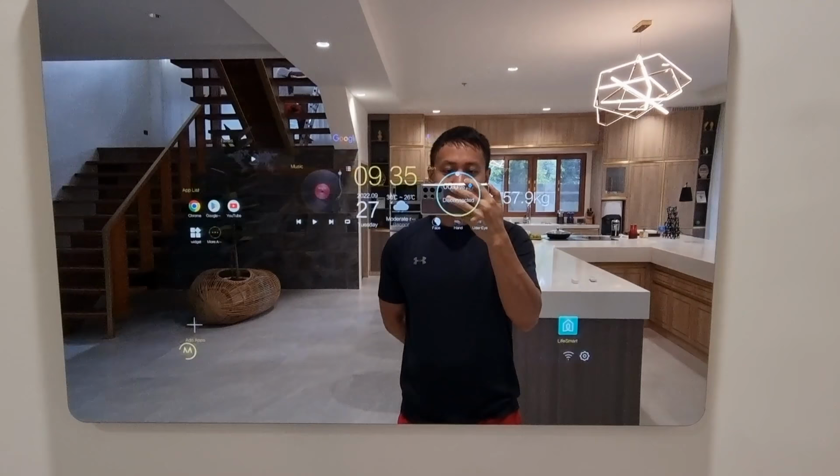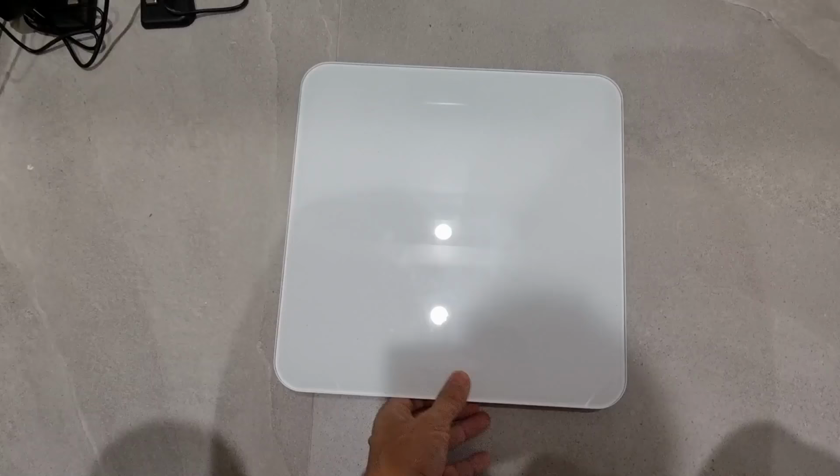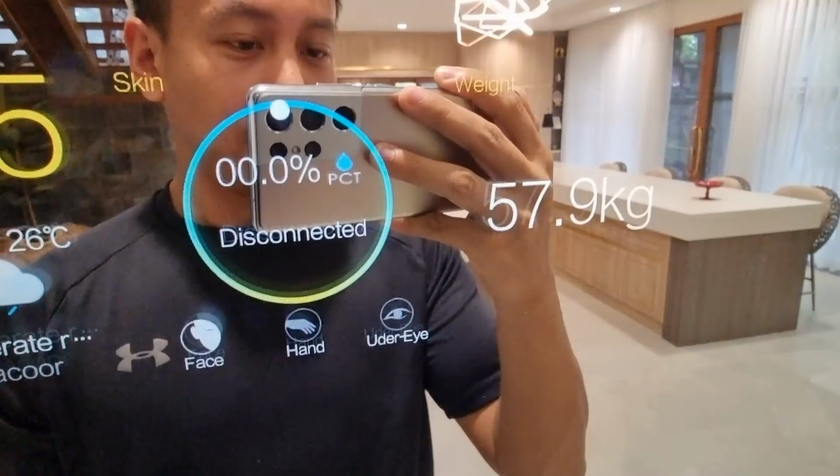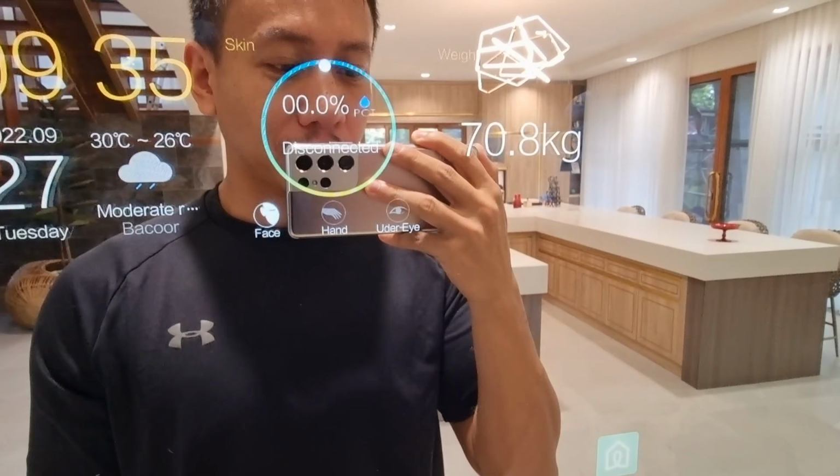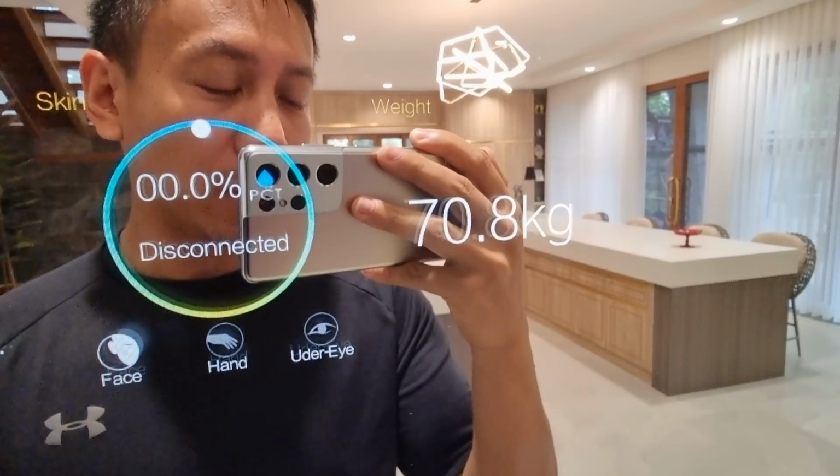Our smart mirror, I think, is working now. So apparently I can step on this and it can weigh me. Let's try. Okay, am I doing something wrong? Oh, there. I weigh 70.8 kg. Oh man, how do I convert it to pounds? I grew up learning pounds, but I know I'm a healthy weight. I go to the gym regularly, so.